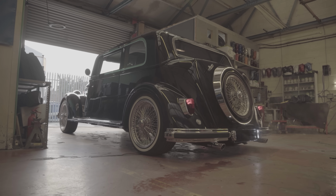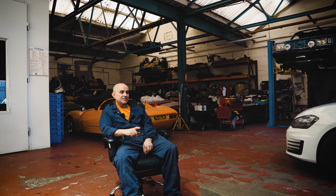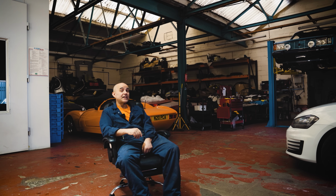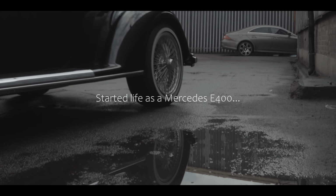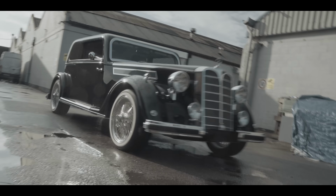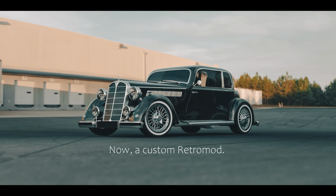I think my favorite thing about the car is just that we did it. The owner went to the States to get it done from some very well-known companies, and they said it's impossible to do, and he came over here to this little workshop and we did it. We're not a big name or nothing, but we did it. So for me, that's it.